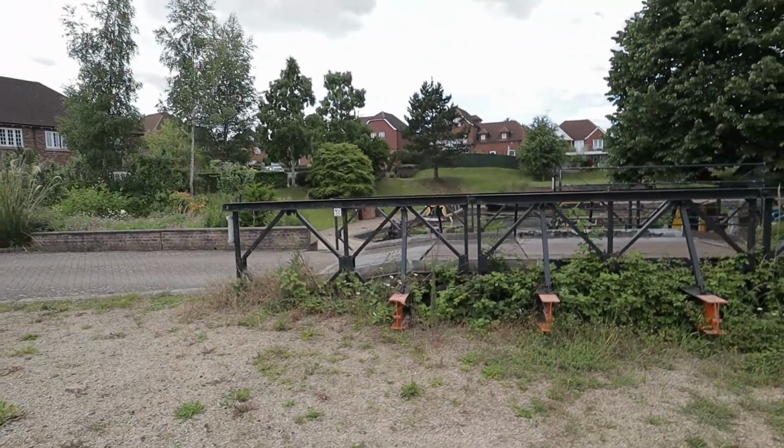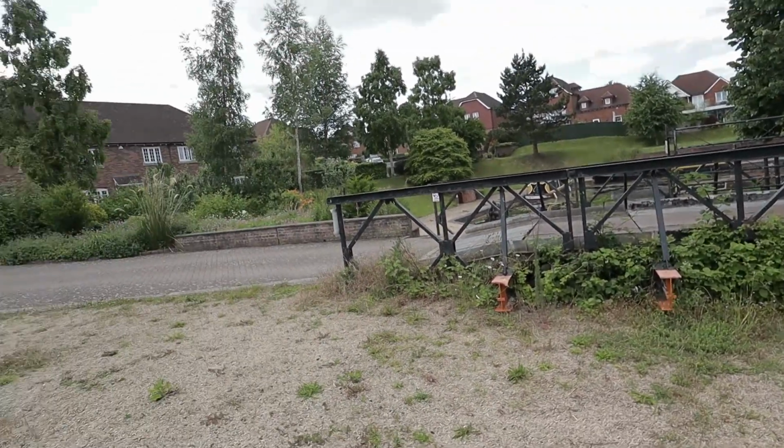So the canal actually ran through where I'm currently standing. I'm currently standing on the site of what was Over Lock. The canal went underneath that bridge there, and it went straight down here into the channel of the River Severn, which is just over there.